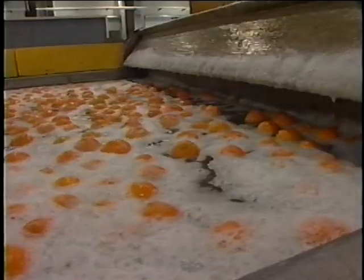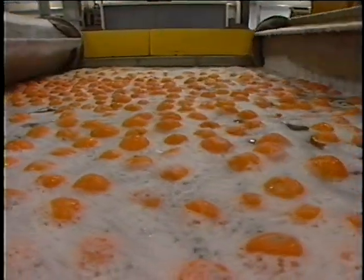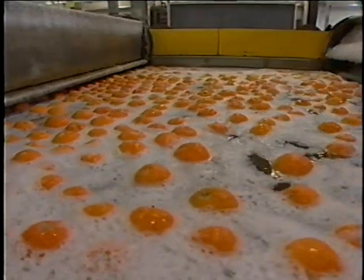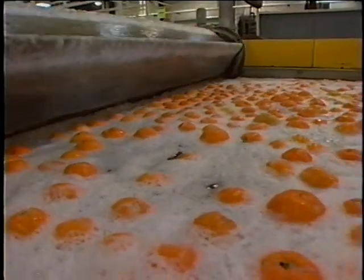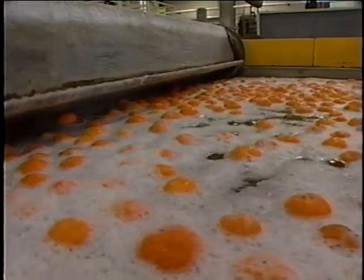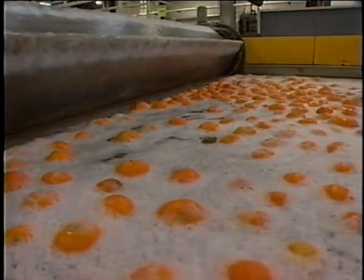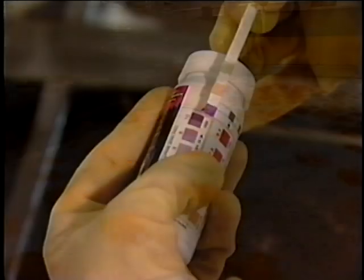You can help maintain the quality of water that repeatedly contacts product by adding disinfectants such as chlorine. Chlorine concentration should be sufficient to prevent bacterial buildup. Since chlorine is more effective at neutral or acid pH, the pH of the water should be monitored. The buildup of organic matter should also be minimized, as organic matter, such as dirt, vegetable material, and juices, can quickly tie up free chlorine, reducing or eliminating its effectiveness.